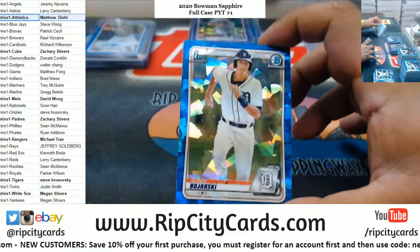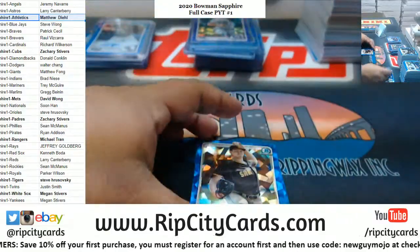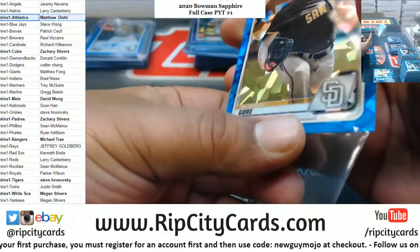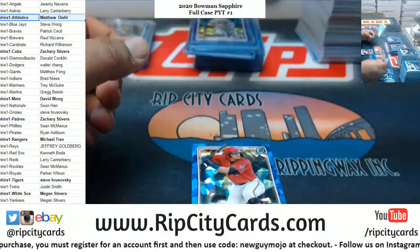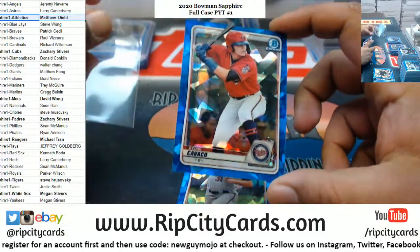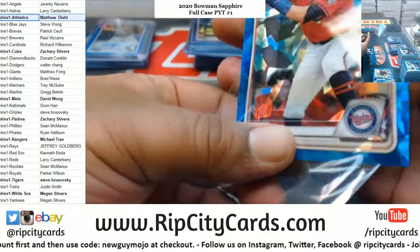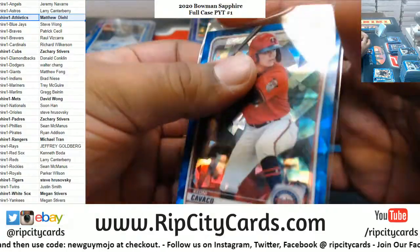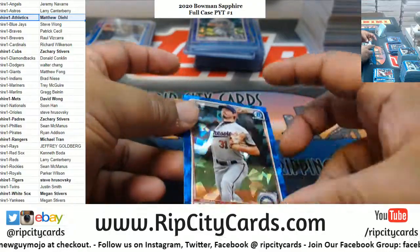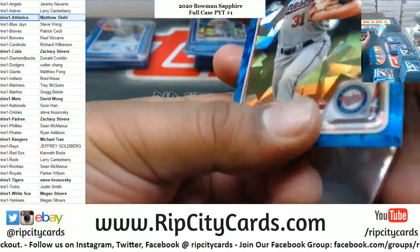All right, we've got Bojarski Tigers. Gore Padres. Cavaco Twins. Cavaco Twins, and the last hit, Balazovic of the Twins.